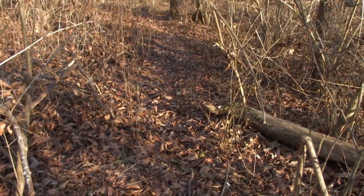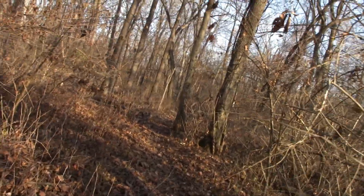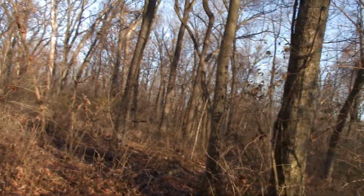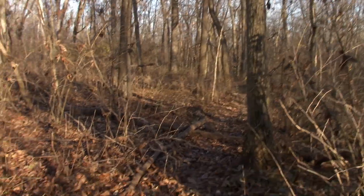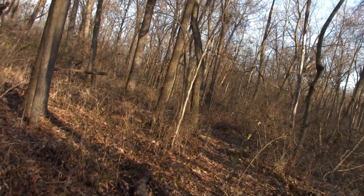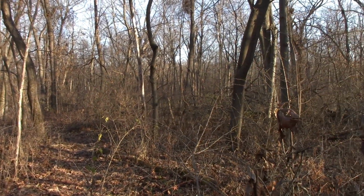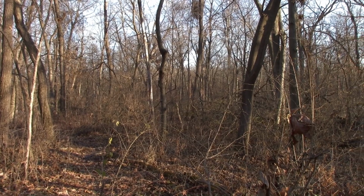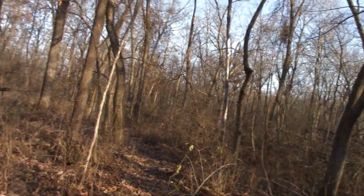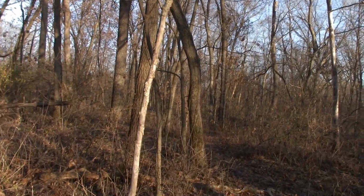Again, another trail. A lot of trails being trampled down. A lot of deer. I've heard fox calls in this area, and coyotes in the distance. Pretty quiet today. I hear the squirrels and the occasional bird.